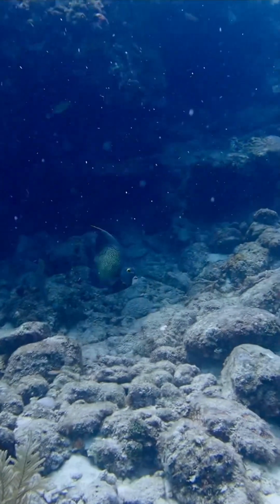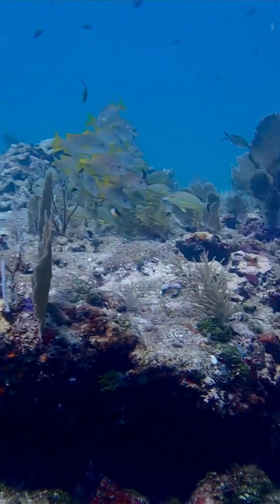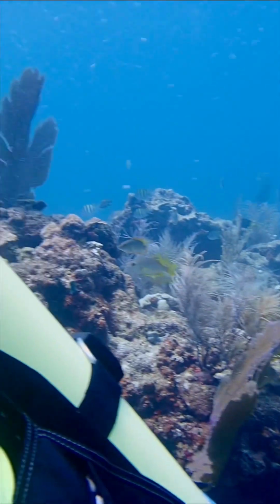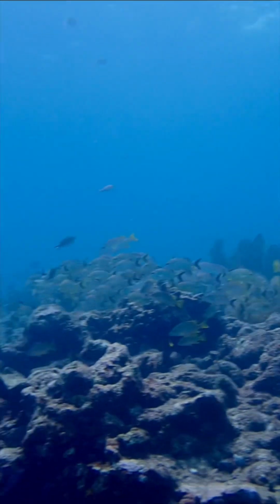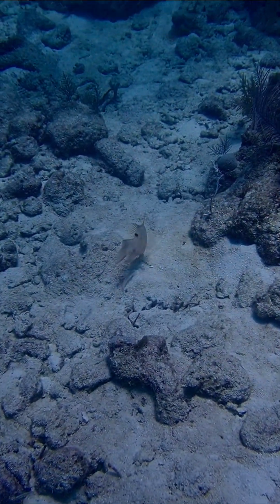Come scuba diving with me in the Florida Keys. Today we're diving at Alligator Reef, and the depth here is anywhere from 15 to 25 feet deep. As soon as we hopped in, we saw this hogfish, and the reef was so amazing.